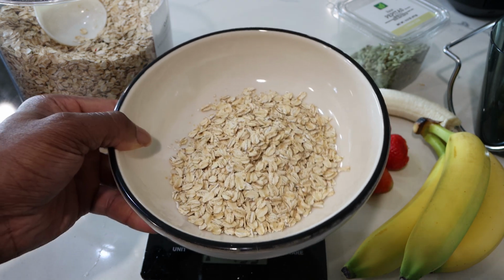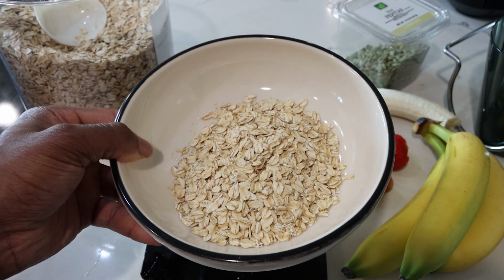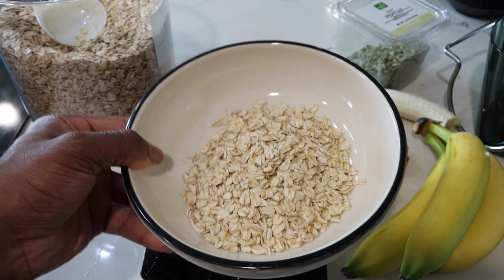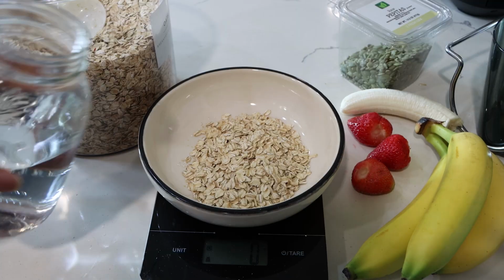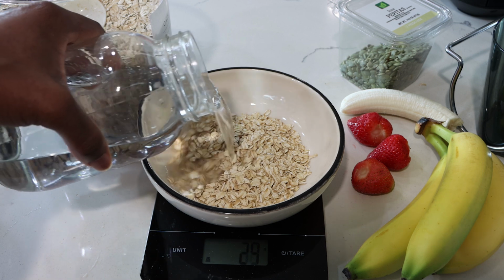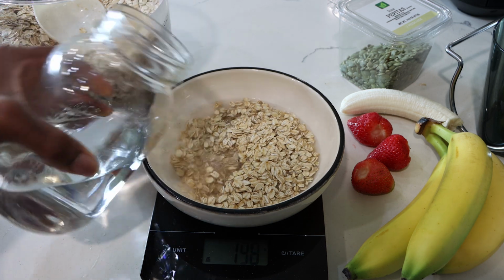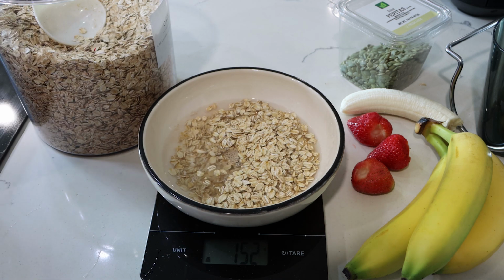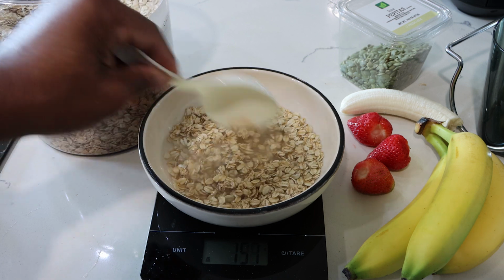And lastly, what's gonna determine the amount of liquid that you use is whether you like them to be more loose or you prefer them to be thicker, all right? So if you want them looser, obviously more water. If you want them thicker, less water. So let's go ahead and add in our water. Okay, so mix that in. That's about 152 grams of water.